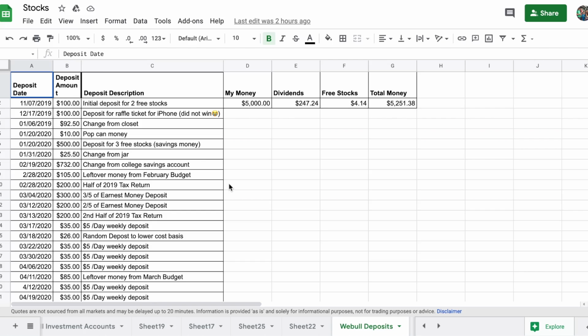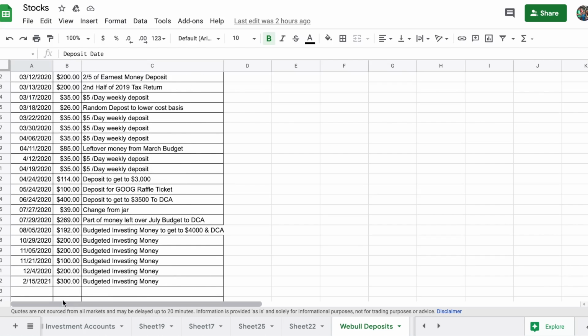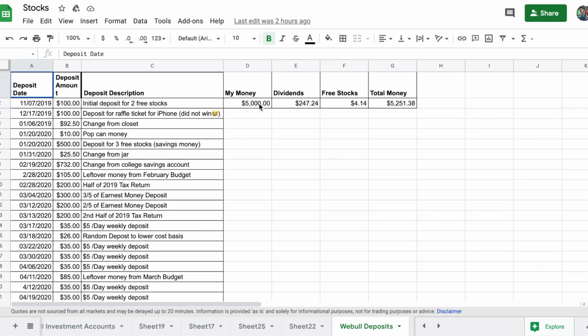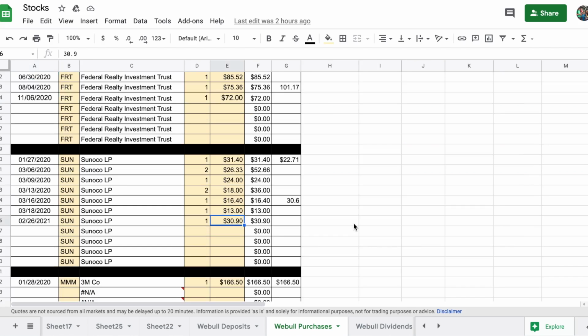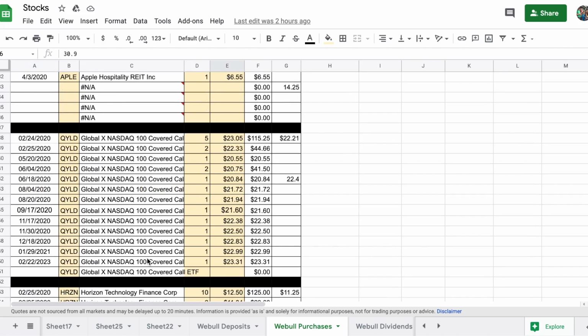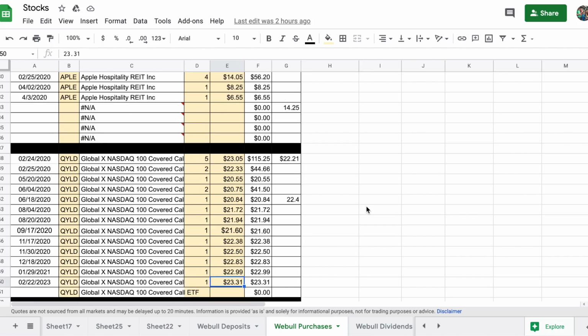During the month of February, we deposited a total of $300. We now have a total of $5,000 in our Webull account. For our purchases in the month of February, we bought one share of Sunoco for $30.90. And we were also able to add one more share of QYLD for $23.31 with our dividend money.